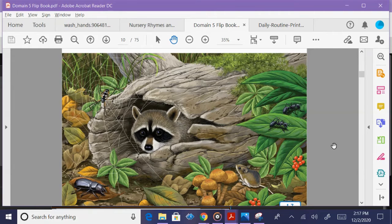I think I'll stop for a minute and take a peek inside this fallen log resting on the cool, damp forest floor. The word damp means just a little bit wet. I can see many forest animals making their homes near this damp log. The raccoon likes to hide and rest inside the log during the day. When the sun sets, it will venture out into the forest to find something to eat.